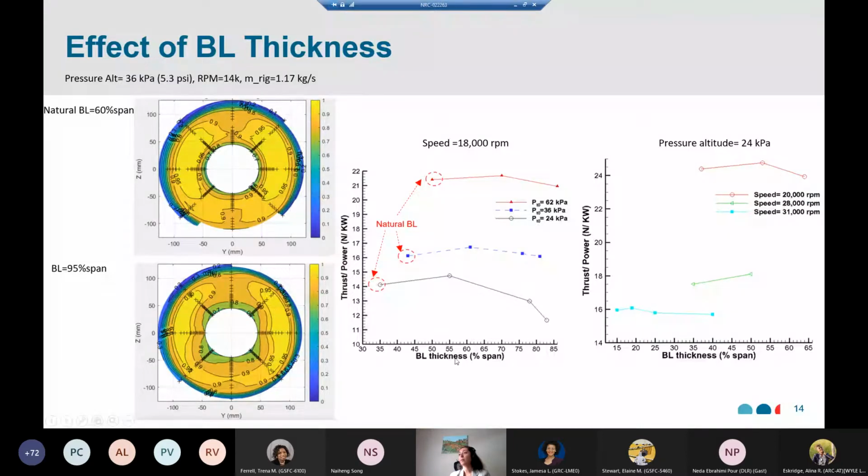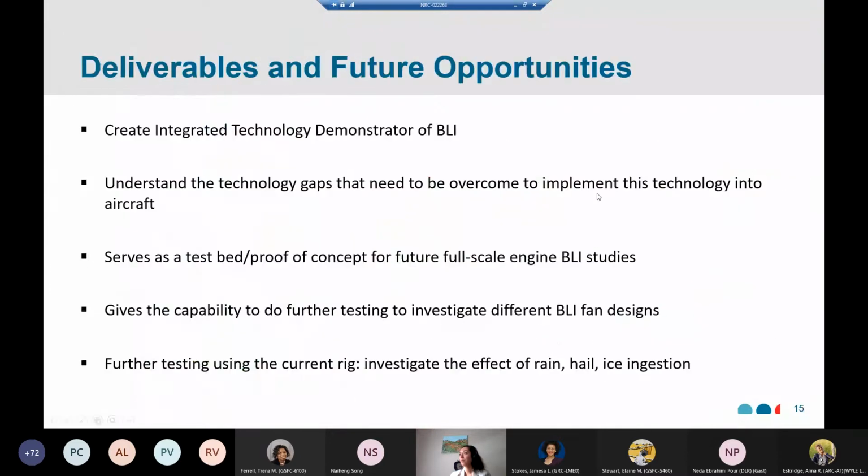So you can see increasing the boundary layer first has some positive effect on fan performance that results in increasing thrust to power, but only to some extent. Then increasing the thickness of the boundary layer further gives some negative effect. So this is an interesting result and conclusion, but it needs more evaluation, and we're going to have more analysis at the aircraft level as well.